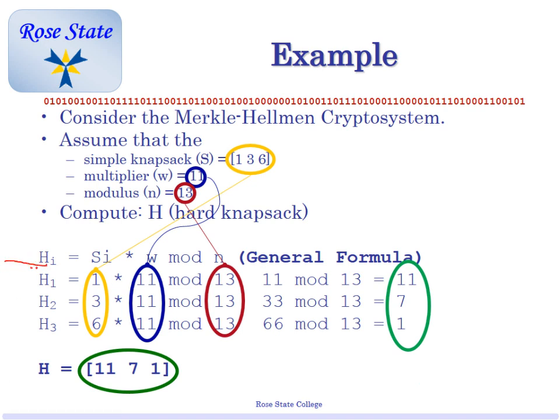Okay. So remember, S to the I mod or times W mod N, or you can switch these back and forth. It doesn't matter. It's just math. So we had 1, 3, and 6. So 1 times 11, 3 times 11, 6 times 11 comes out to 11, 33, and 66. Mod 13, and we get an 11, 7, and 1. Are we okay with that? Very simple. There's no special math there at all. But just remember, these numbers all go right into the front. We put our little division symbol on all these.